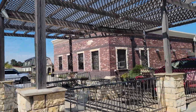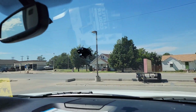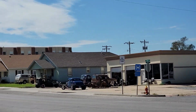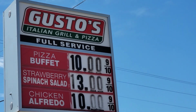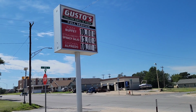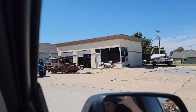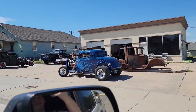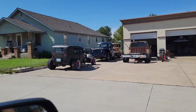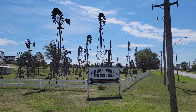So, the Okie Dokie explorers finally get out of their house and go on another excursion. Thank God. So today we are in Shattuck, Oklahoma, and after a satisfying meal at Gusto's Italian Grill and Pizza, which I highly recommend you try if you are ever in Shattuck, we got minorly distracted by some cool cars and rat rods, but we went to the Windmill Museum and Park.